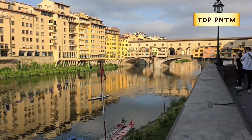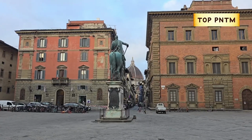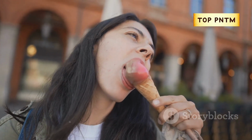Yo, what's up everybody, Svetoslav here, and let me tell you, I am hyped to be in Florence right now. This city is like walking through a Renaissance painting, but with way better gelato. Seriously, I could eat this stuff for breakfast, lunch, and dinner.